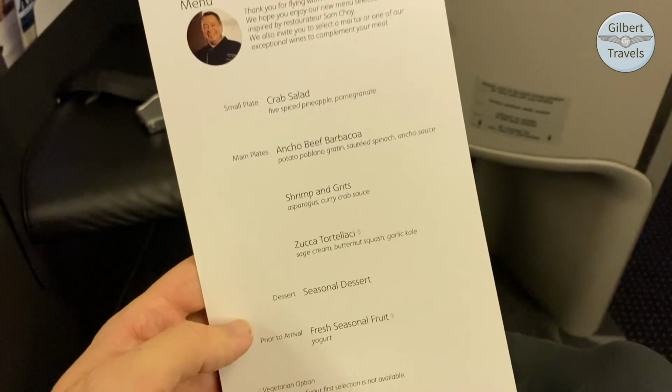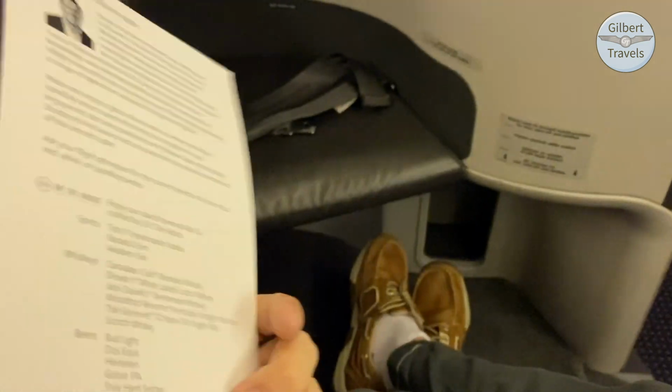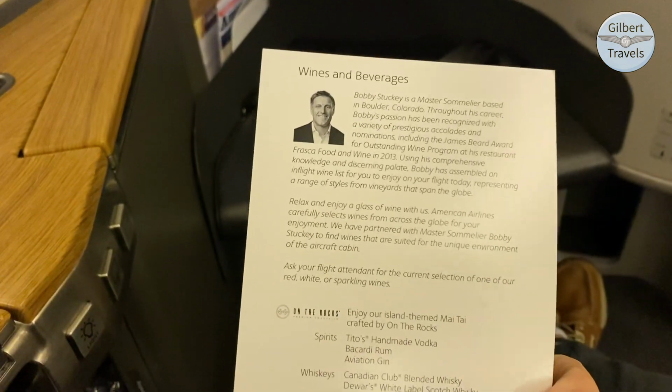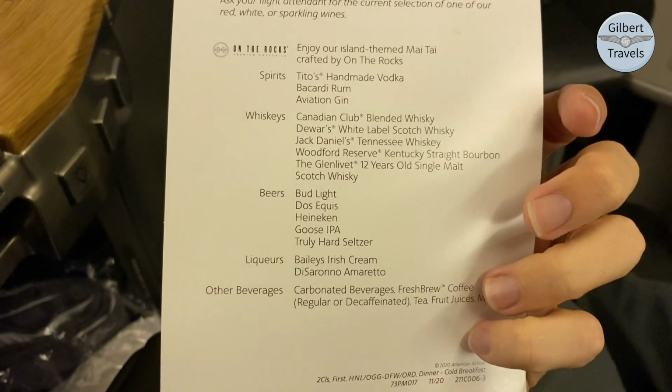The menu shows that you'll be getting an appetizer, your choice of 3 mains, a mystery dessert, and a later pre-arrival service. On the back, you'll find a beverage menu, which spends half the page talking about the quality of American's wines on offer, and then directs you to ask a flight attendant for what actual wines they have tonight. Anyway, with my order in, let's get settled, release the entertainment display for optimal viewing, and deploy the table.